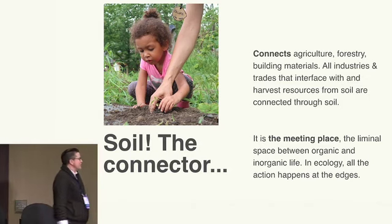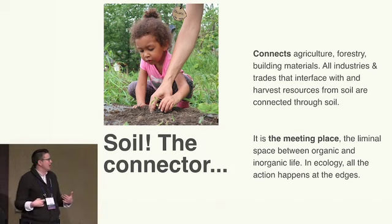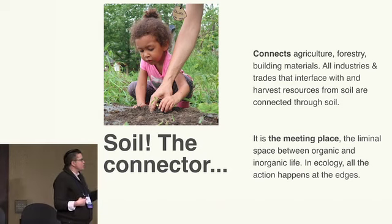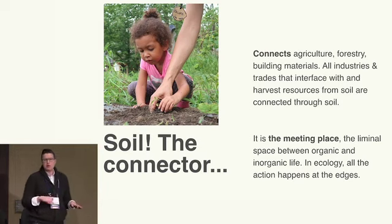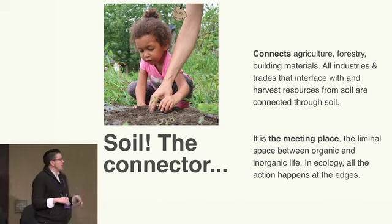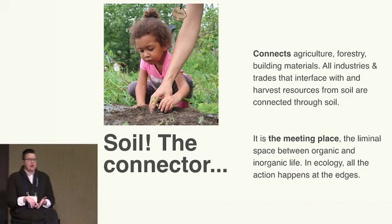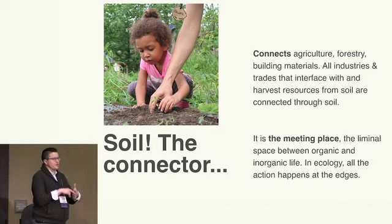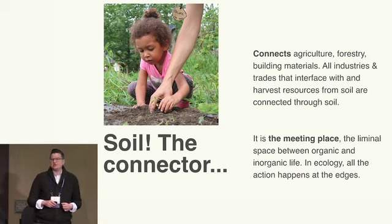But the reason that we are is because soil is actually a critical connector to what we're about to talk about. So the soil is a place that is a meeting place between the lithosphere of rocks and stone and the organic biosphere. So quite literally, soil is a mixture of those two things: sand, clay, silt, and organic matter. And it is essential, obviously, for the food that we eat and many of the building materials that we use, and certainly the building materials that we will be talking about.